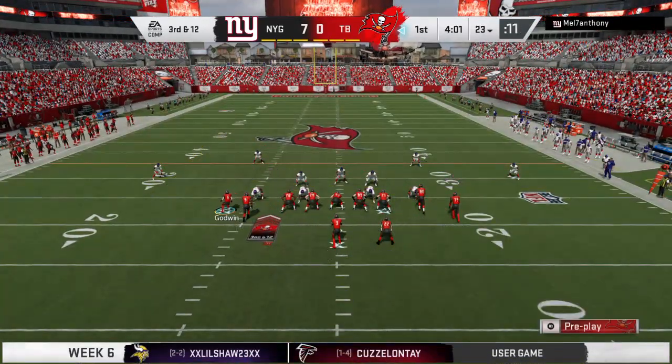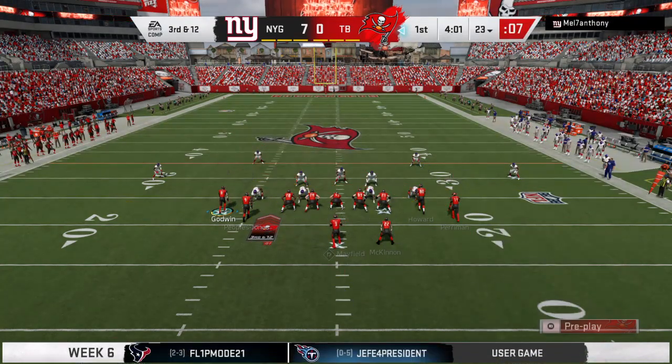Here we go. Hey, alert 33. Point it right.